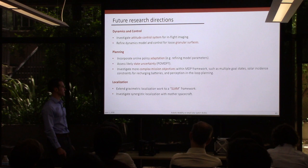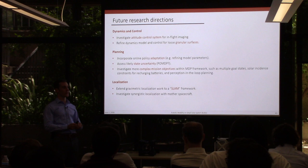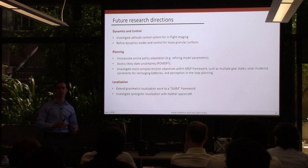And finally, on localization, there's a lot of low-hanging fruit here in terms of not only using this gravity model to infer the localization of the rover, but also to do the inverse problem, that is, refine the gravity model of the body given localized surface measurements. This is a common geophysics technique called gravimetry, and it's got a lot of possibility for understanding the internal structure of the bodies for scientific purposes.